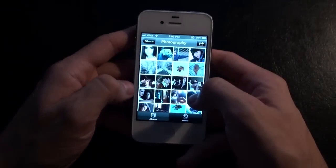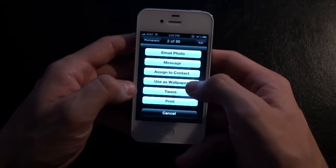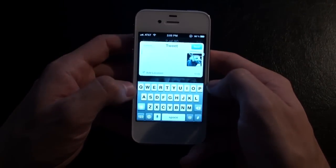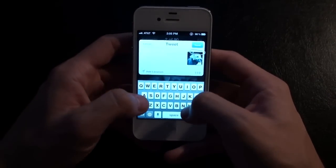Basically, you could tweet right from within your photo app. So I have a picture here of my dog, rest in peace. You could tweet right here, directly from inside your iPhone, and just type my dog and hit send.